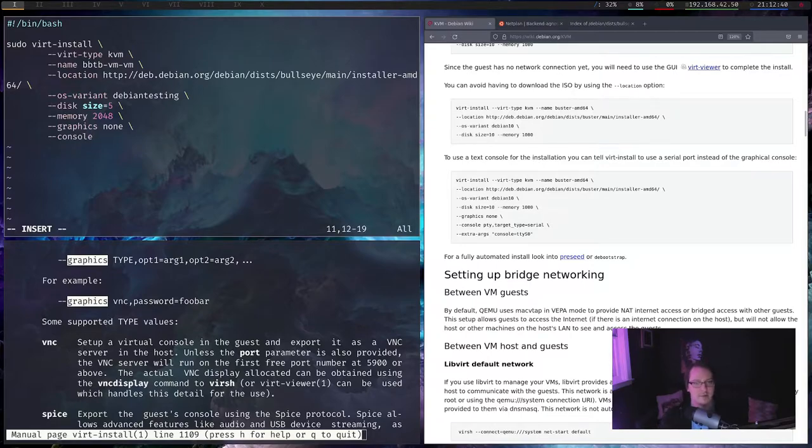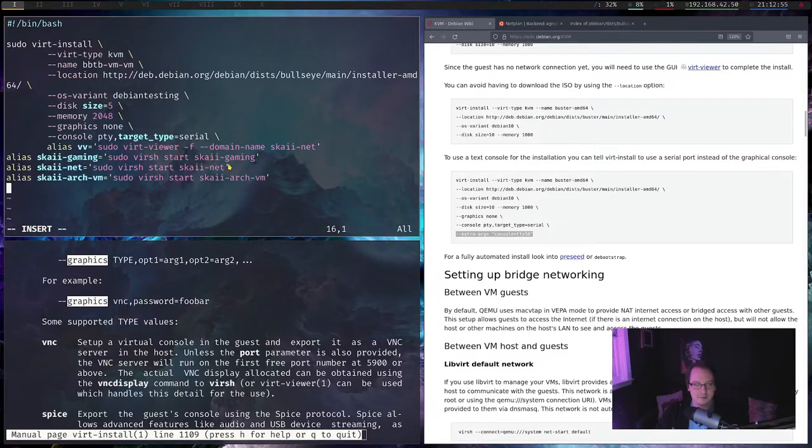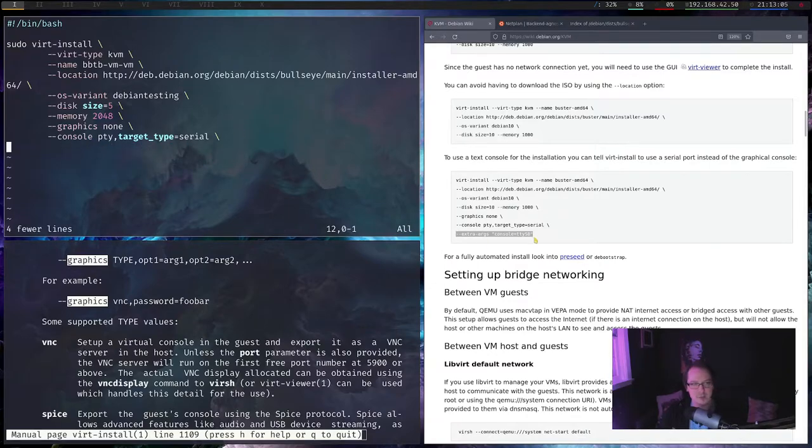Console, PTY and target. And I'm not entirely sure what these next two lines do. This console PTY and this extra args. I know that they're required for you to be able to actually connect to the headless virtual machine, but I haven't been bothered to actually look them up because they've just worked.